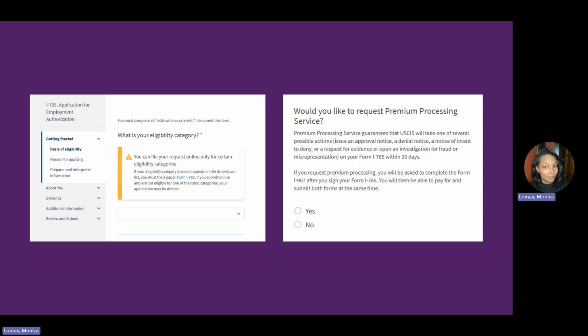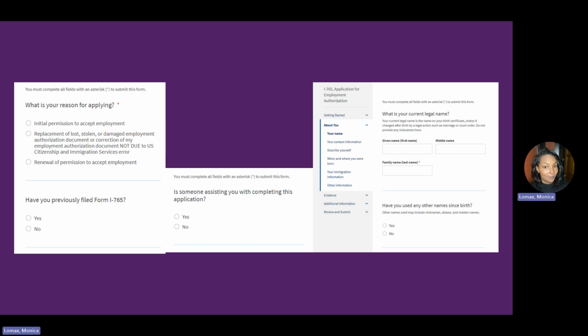Everybody's eligibility category is going to be the same. Initial post completion OPT. After you finish choosing that, they'll ask if you want premium processing. Choose yes or no. And then you go through the questions.